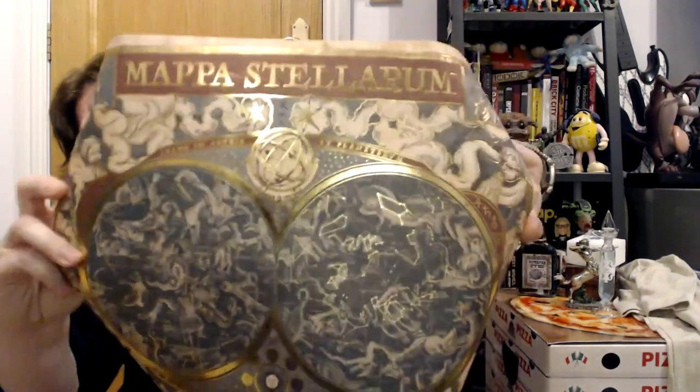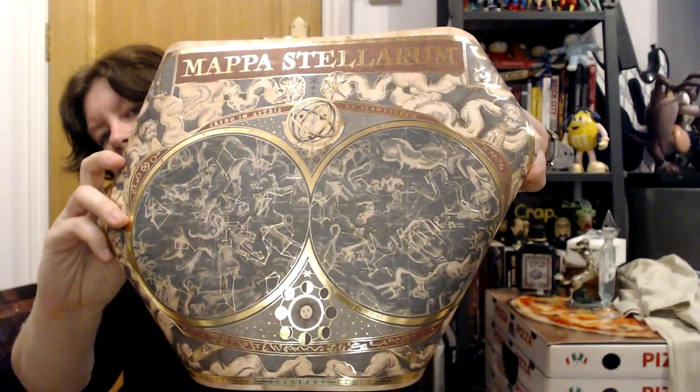Mappa Stellarum. Okay, I'm a fan of that. That is a holy grail. So it's the constellation. Yeah, I'm a fan of that. That's a holy grail. Running out of space to put stuff. Another box. Let's not do another box.